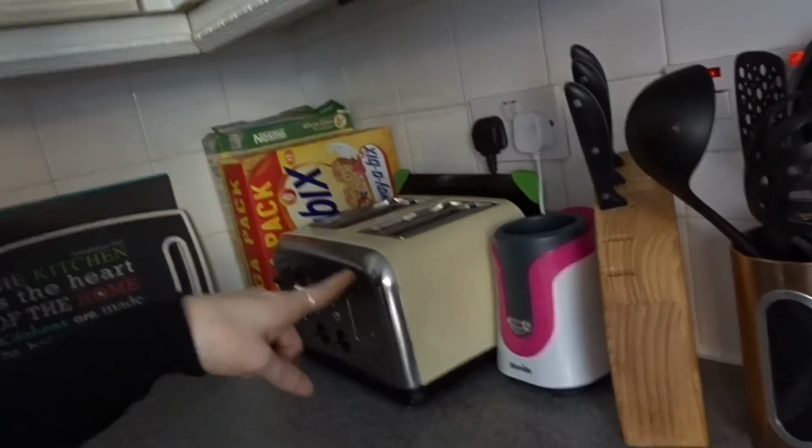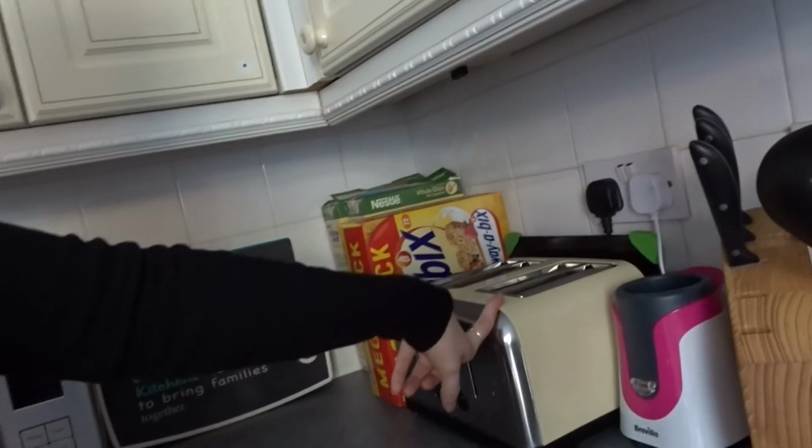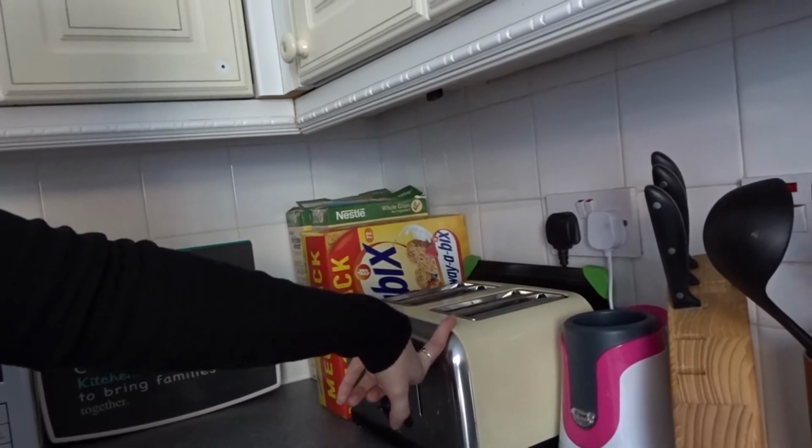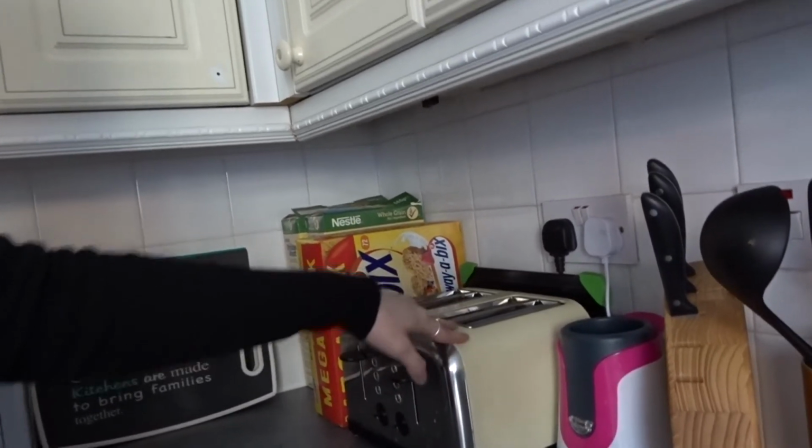So today was the day to finally open them, because I have actually got my excitement back for them. So basically, I'll show you here. This toaster here, I actually bought for my third year uni house, but I never got round to using it. It sat there unused under my bed, and then I used it when I moved into my own place.